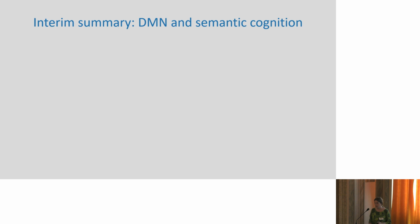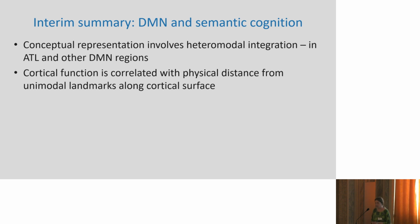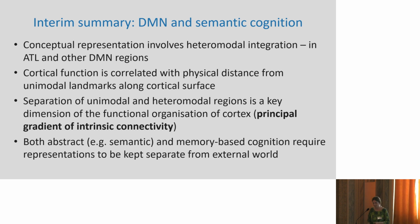So just a quick interim summary of the first two parts of the talk. We've shown that conceptual representation might involve heteromodal integration in the anterior temporal lobe and other default mode regions. We've seen some evidence that cortical function is correlated with physical distance from unimodal landmarks along the cortical surface. And the separation of the heteromodal and unimodal regions of the brain is a key dimension of functional organization of the cortex. And this is captured by this principal gradient of intrinsic connectivity. And finally, I've shown you that both abstract aspects of cognition involving semantic concepts and memory-guided cognition, where the information is not in the perceptual environment, are both types of cognition that draw on the top end of the gradient. Perhaps because in these situations we need to maintain representations that are separate from the external world.